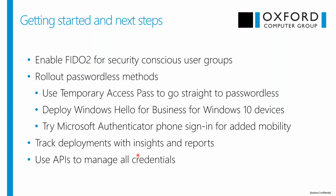The insights and reporting tools within Azure AD are a great tool for tracking the deployment, seeing how far you've gotten, where things stand, and then using APIs to manage all credentials. Again, that takes modernizing applications using these available APIs, but those can be part of your goals. Now, how can we help?